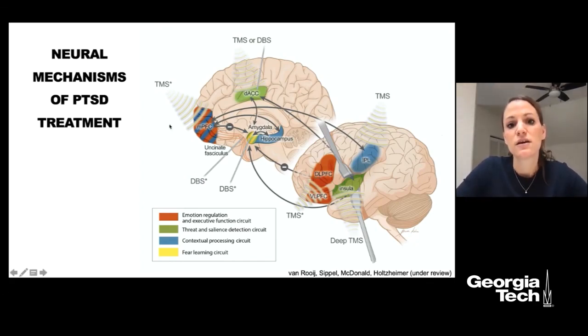So looking at this overview, there are a couple of studies that are currently underway that do indeed target these regions. One of them is TMS to the medial prefrontal cortex, or TMS to the dorsolateral prefrontal cortex, both with the idea of eventually reaching the amygdala. Then there are 2 DBS case studies. One DBS case study focused on the amygdala and showed promising results, and one DBS case study targeted the uncinate fasciculus, which connects the prefrontal regions with the limbic regions, and also showed great promise.